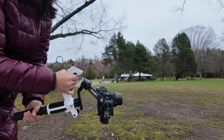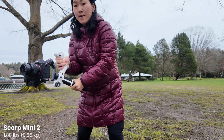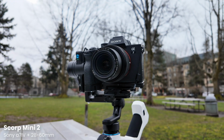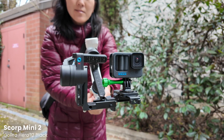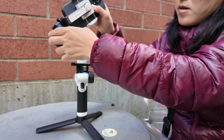A gimbal like the Scorp Mini is especially handy because it's relatively lightweight and compact, at 1.87 pounds. And it's a 4-in-1 gimbal, so it can support mirrorless cameras, point-and-shoots, smartphones, or action cameras. It even comes with a dedicated smartphone mount that is super easy to install.